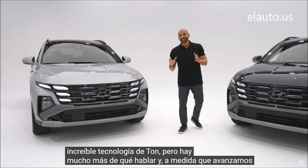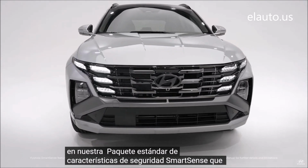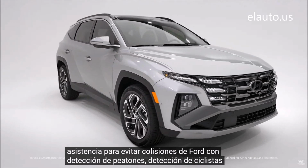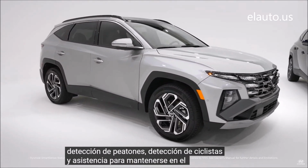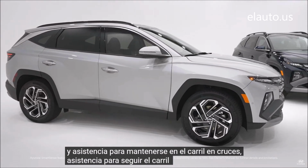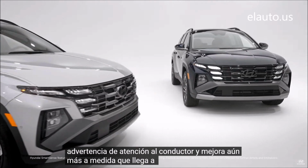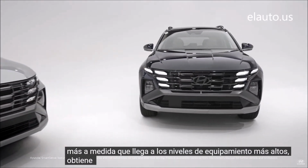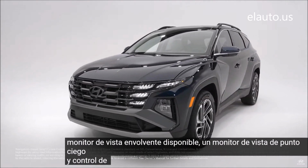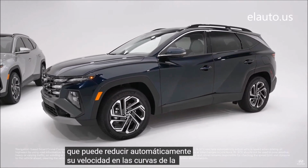And as we get into our standard suite of SmartSense safety features, which include forward collision avoidance assist with pedestrian detection, cyclist detection and junction turning, lane keeping assist, lane following assist, and driver attention warning. And it gets even better as you get to the higher trim levels. You get the available surround view monitor, a blind spot view monitor, and navigation-based smart cruise control, which can automatically slow your speeds around highway curves.